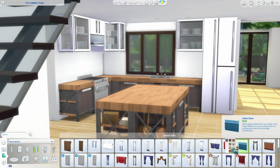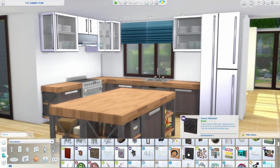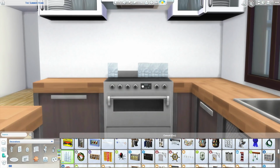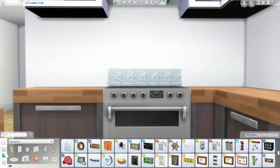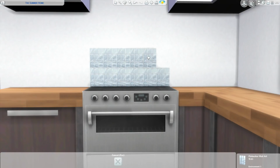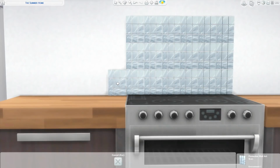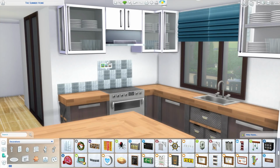So I scrolled through the decorations and I found a little wall railing. I think it came with Get to Work. I just got that and sized that down and used that instead, so it looks more like a handle for the cupboards. And it worked out quite well. I was really pleased with that because it's a good idea that you could use with probably all of the counters that we've got in the game, just turning them around and putting in either that clothing hook that we got with Spa Day or the one I've used here.